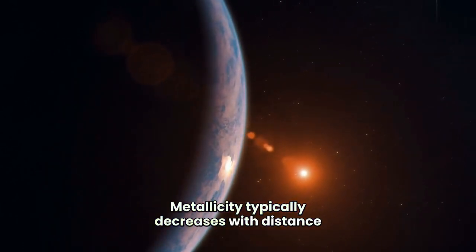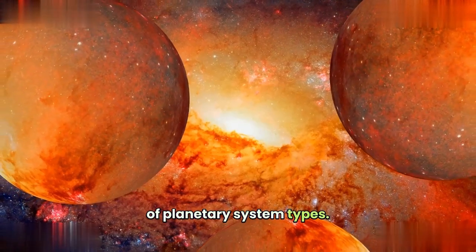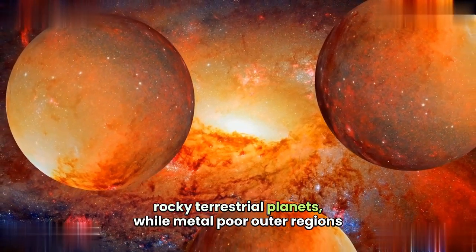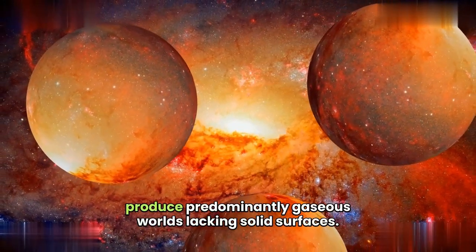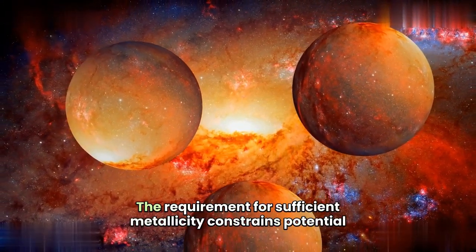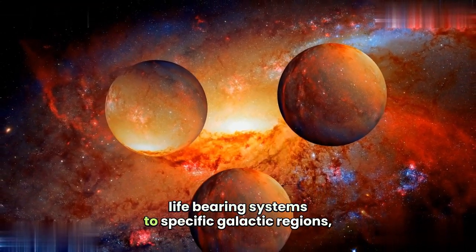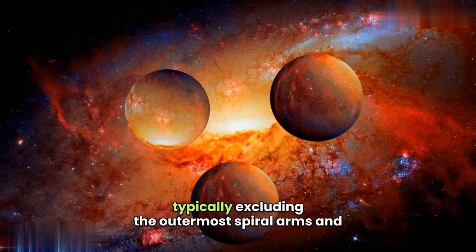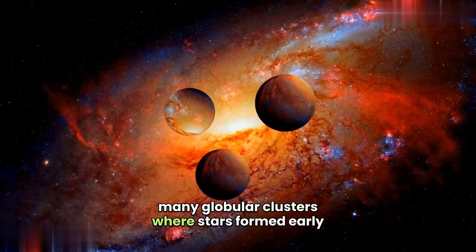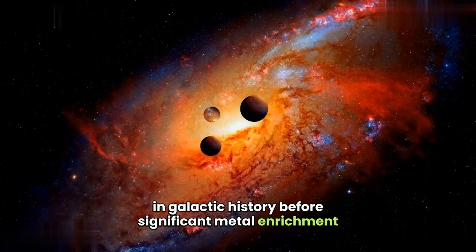Metallicity typically decreases with distance from galactic centers, creating gradients of planetary system types. Metal-rich, inner regions tend to form more rocky terrestrial planets, while metal-poor outer regions produce predominantly gaseous worlds lacking solid surfaces. The requirement for sufficient metallicity constrains potential life-bearing systems to specific galactic regions, typically excluding the outermost spiral arms and many globular clusters where stars formed early in galactic history before significant metal enrichment had occurred.